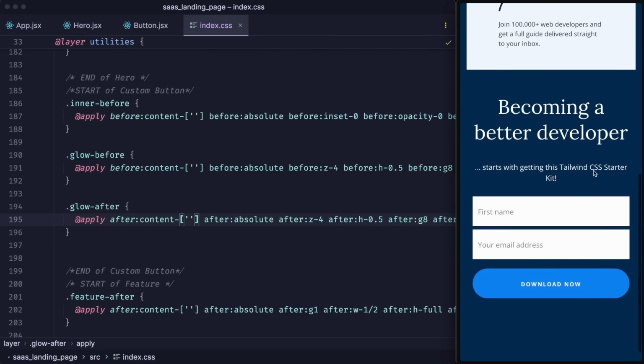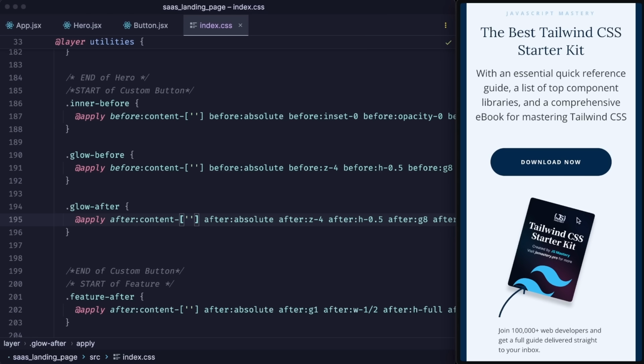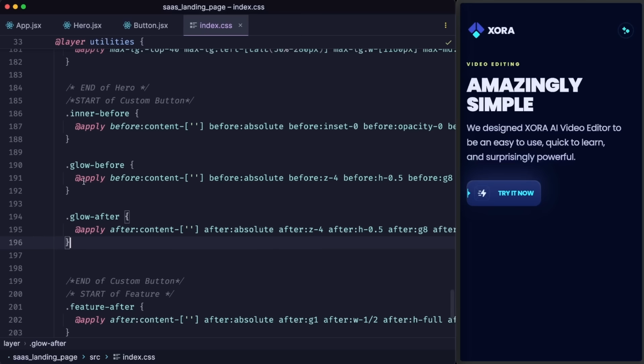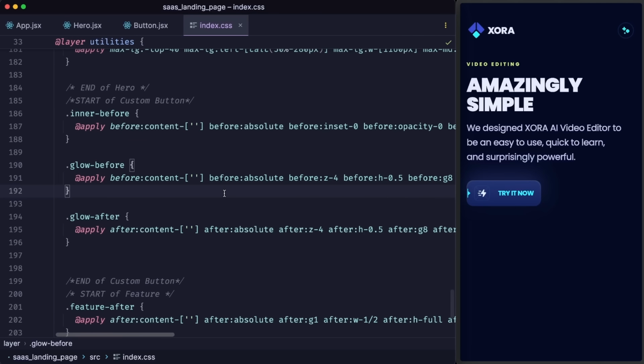There, I will explain not only what these are and how we're using them within this project, but also how you can use them within Tailwind CSS. So after you read that and read the explanation about the glow before and glow after properties, this should make so much more sense, but let me also quickly show it to you here.